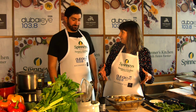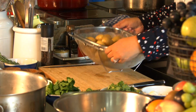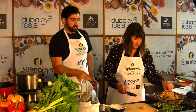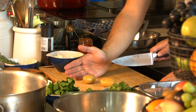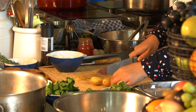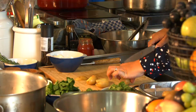Spuds, I think, are ready. Now what do we do? You are going to cut them. Okay, let's just clear that up for you. Thank you. And when I say in half, lengthways rather than crossways. And why is that? Just looks nicer. Sometimes it's not just about... Yeah, it's the crazy chef in me.